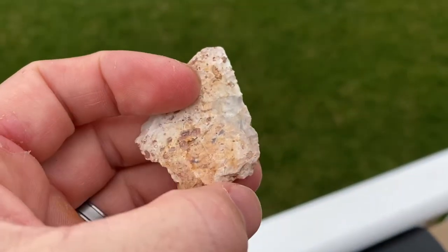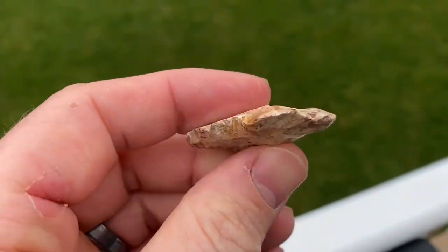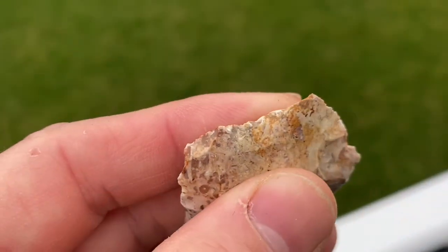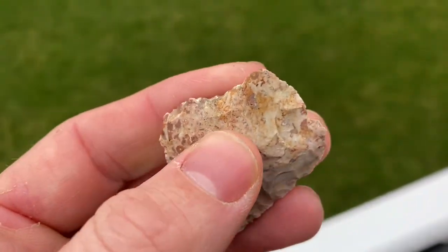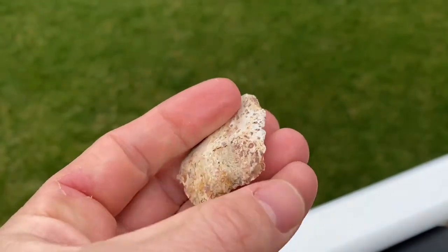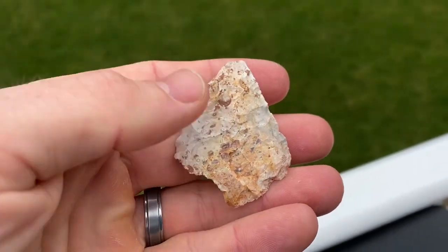I don't know if this is kind of an ear here and here, and this was going to be a stem here or what. It looks like it might have been broken in manufacturing, and they reworked it. I don't know for sure. If anybody has an opinion on that, let me know. But it's pretty good size.